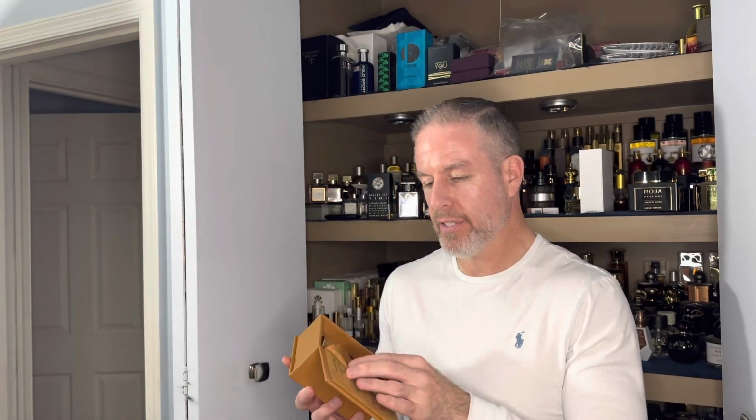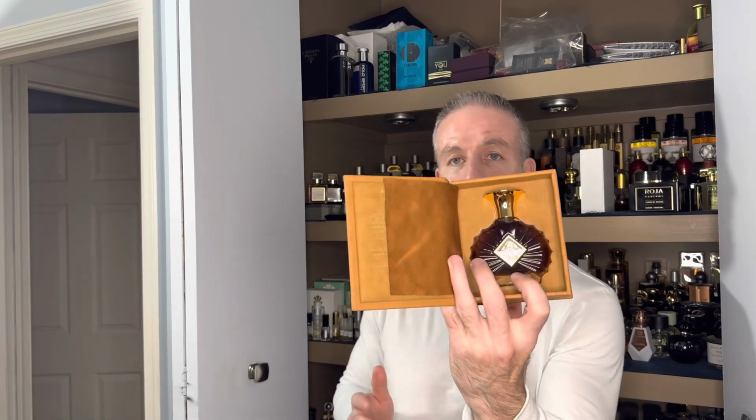I just got my packaging yesterday, so I haven't even done anything with them yet, but I just put a little bit on my hand of this one. This one's the Ombre de Coco. And guys, it's absolutely stunning. It's beautiful. And so far so good. But yeah, lots to talk about. I'm going to have Russian Adam do that for us.